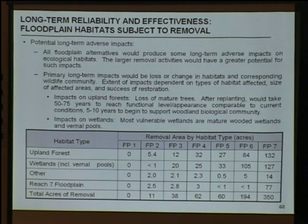And I guess a greater uncertainty is the ability to restore some of the wetlands. Some of the larger alternatives would include removing 100 plus acres of wetlands from the floodplain. And given the sensitive nature of the wetlands there, they're more difficult to restore, and particularly the vernal pools, which a number of those would be removed with some of these alternatives.